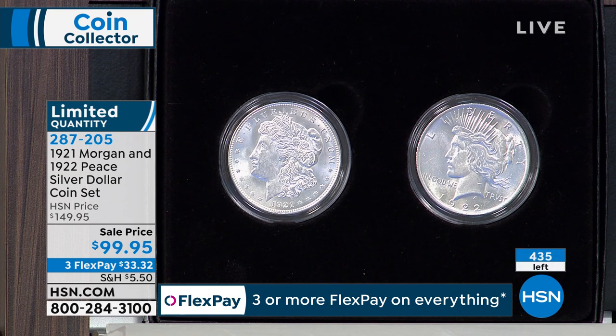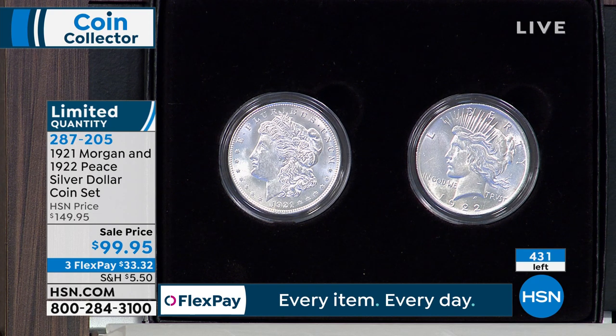And even at $149, like I said, the nationally advertised catalog price is $226 if you buy the two individually. There's only 430 or so, and we have hundreds of people on the phone. So with everybody on the phone, there's probably only a couple hundred sets left. Yeah, if that. And that's assuming everybody's only buying one or two.